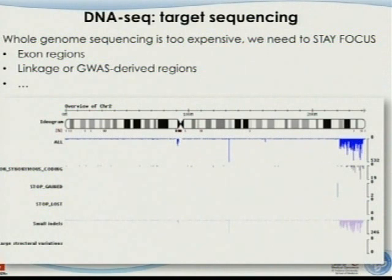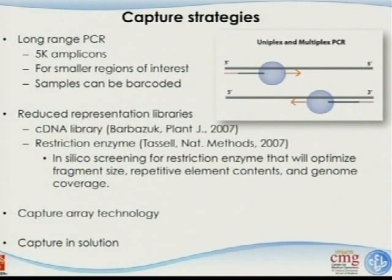And the other one is actually the linkage of GWAS-derived regions. So we have a project where we found that part of the genomic locations is more likely to associate with the disease. You really want to design your target strategies for those regions and eventually do sequencing on that small proportion of the genome. Okay? And the capture strategies are important.